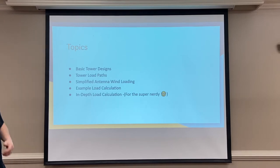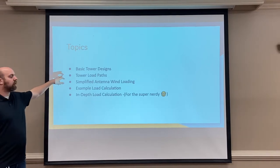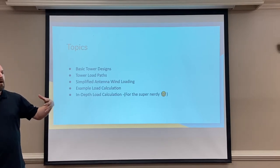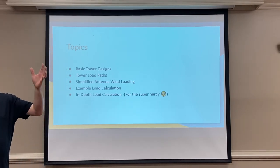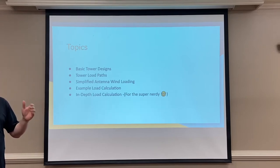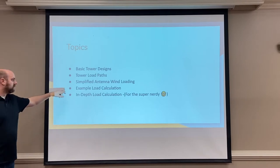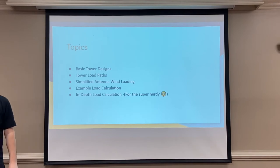So what I was going to go over was just basic tower designs, to give you guys an idea. Tower load path. That's really how the tower transfers the wind load to the ground. Because when you're dealing with towers, your number one issue is going to be your wind load. So I was going to go over a real simplified wind loading example, and then some in-depth for anybody who really likes math and feels really nerdy. I'm just going to touch on that for you guys.